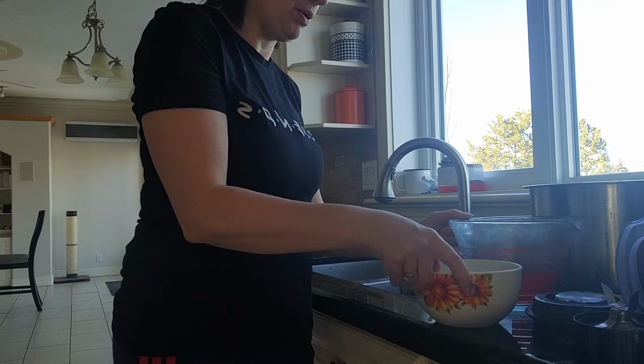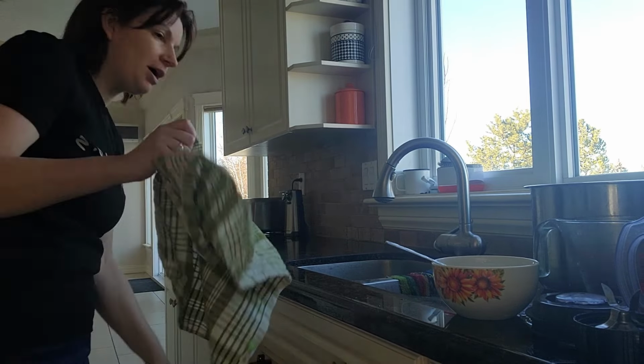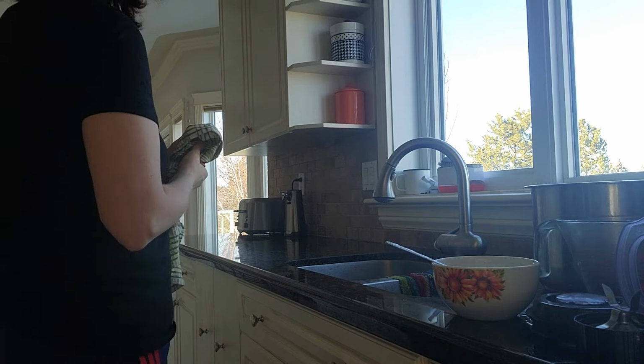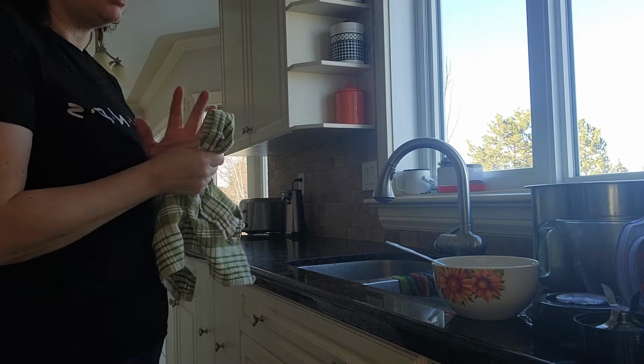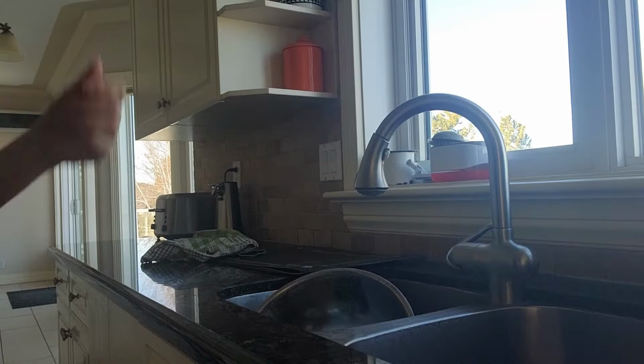So I'm just gonna put these dishes away. Just gotta have the towel and dry a few of them and put them away. And I think that is all that I have to do in my kitchen. Oh, I've got one pot in here soaking, so I'll have to wash that pot and get it put away. So I'm just gonna finish these dishes and I'll be right back.